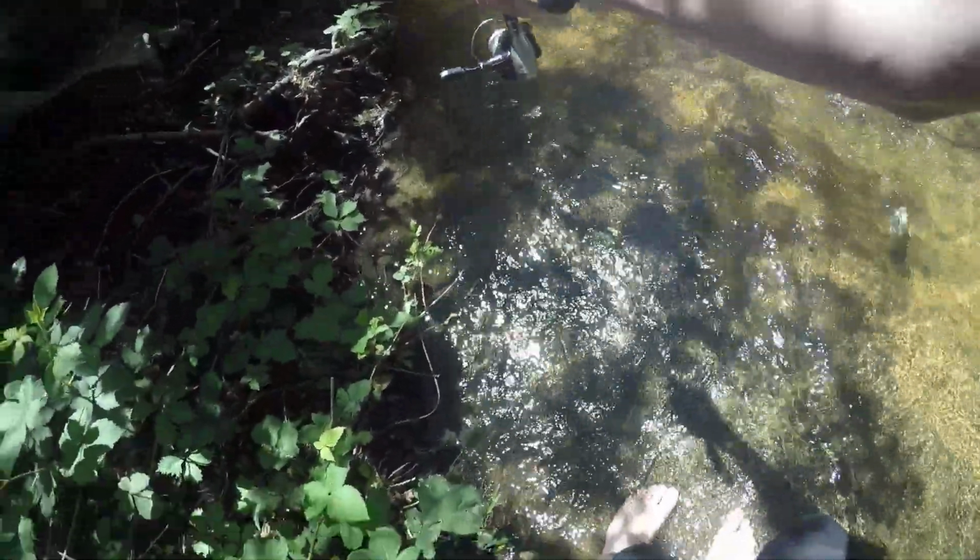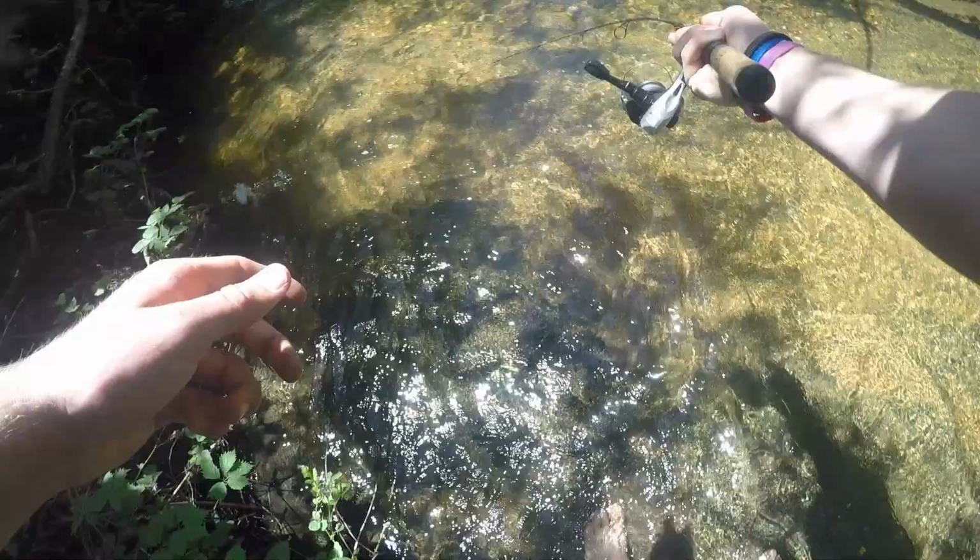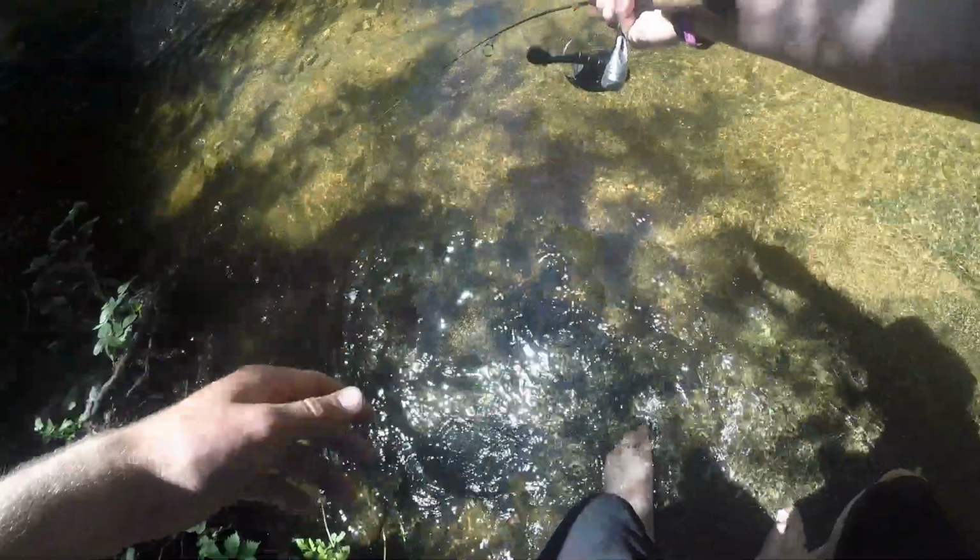Oh yeah. Oh baby. Oh man, that's a good fish. That's a good fish. I was not expecting him to come out. Oh, I gotta loosen my drag a little bit. Dang, he's pulling drag.